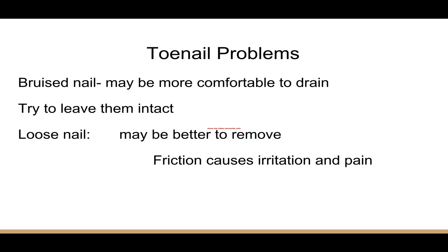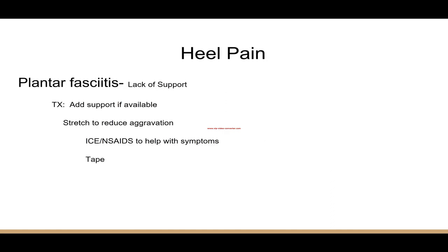Okay, so I don't remember what's next. What do we got? Oh gosh, heel pain. This will open up a whole deal with this one before you guys go.